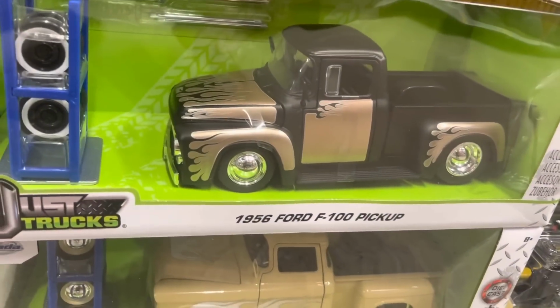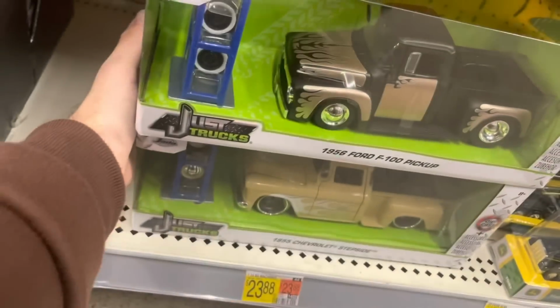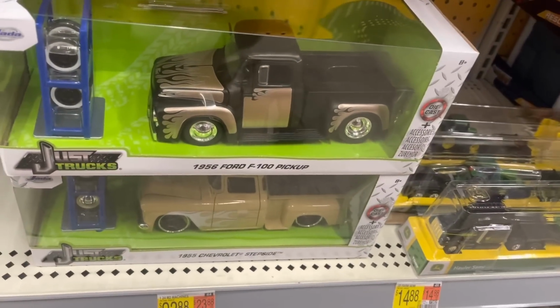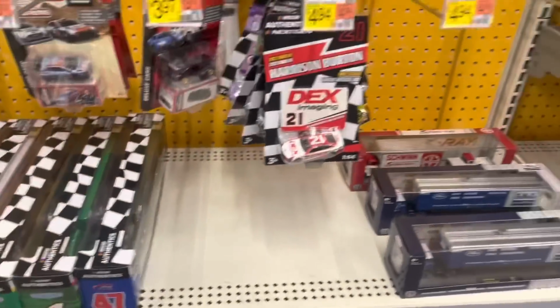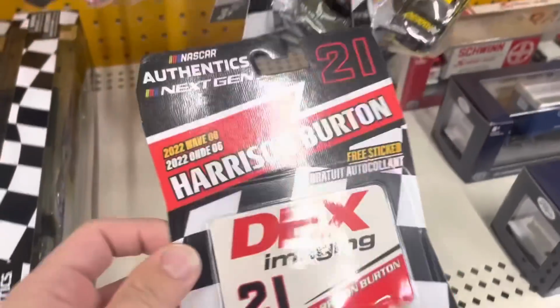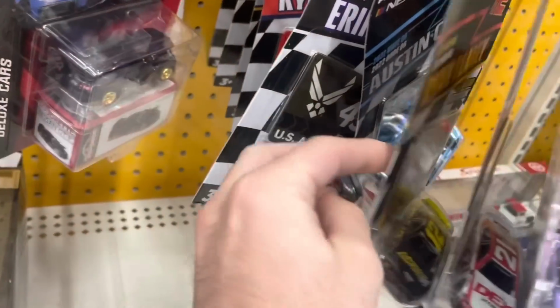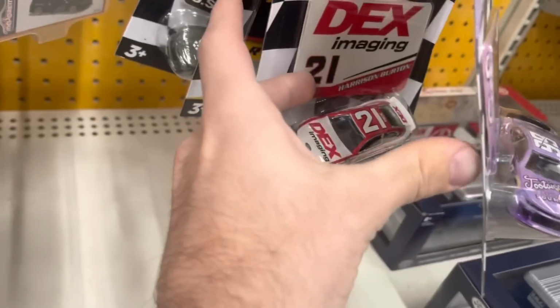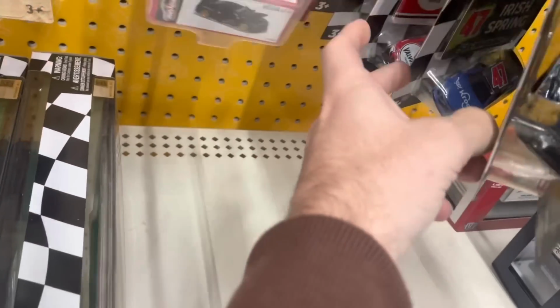That is really cool. So many of these 124 scales are so cool, but I just didn't have room for that. I got that. They did get a set of these. Chase is that purple one right here. No Chase. Are some pretty cool cars. I know there's a lot of NASCAR collector fans, so here we are. That Air Force One is really cool.